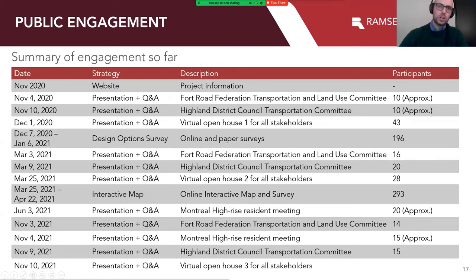And then in the spring, in March and April, had another round of district council meetings and an open house to share some project examples, not preferred layouts, but some example layouts that we were considering. We presented those layouts in an interactive map and asked for comments and got nearly 300 responses to that, along with a survey. So another great round of engagement. And then this round of engagement, so far we've been to the district councils, as Commissioner Ortega noted.